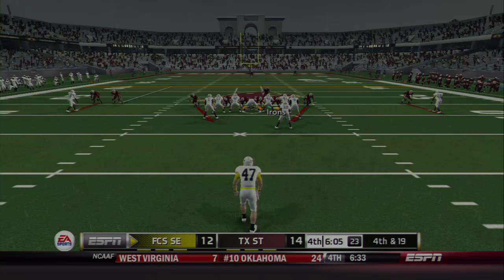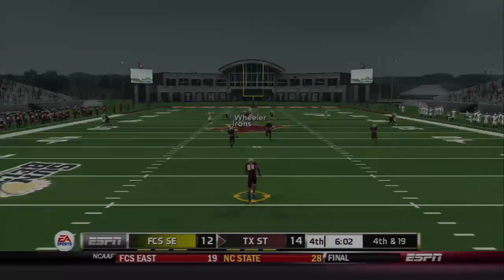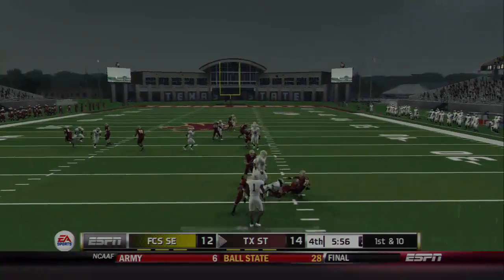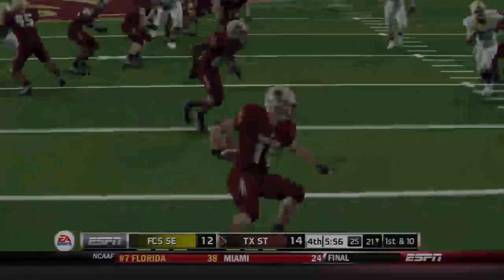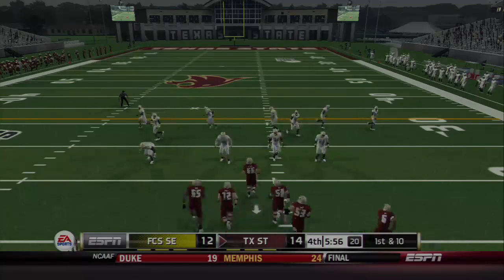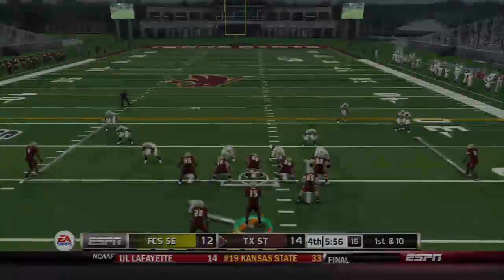Harris, back deep to return. And he muffed it. And he's taken down at the 21-yard line. You know this is a real crucial time in the game. It could still go either way. Texas State is up two.